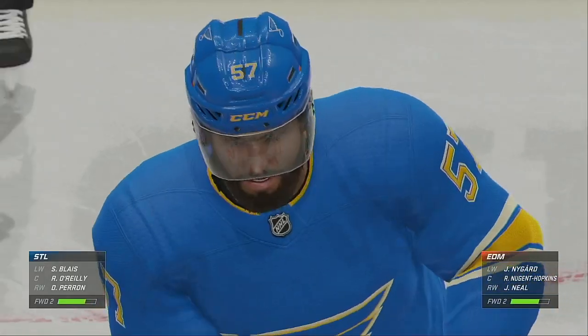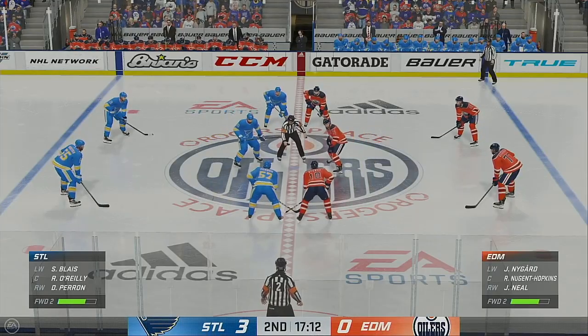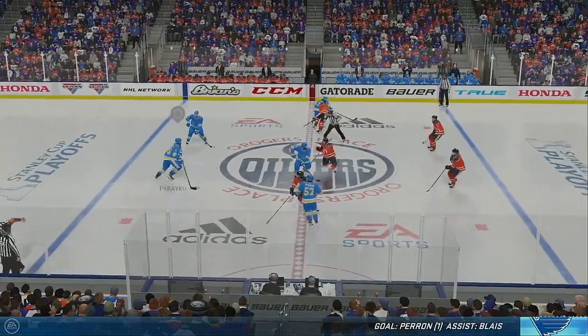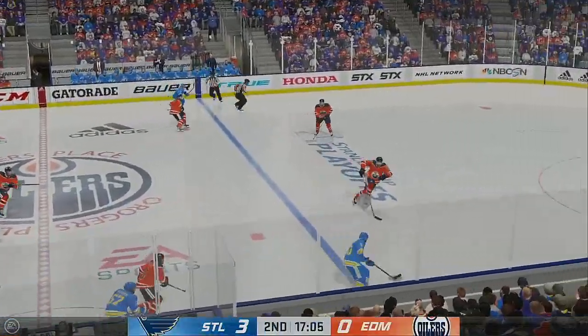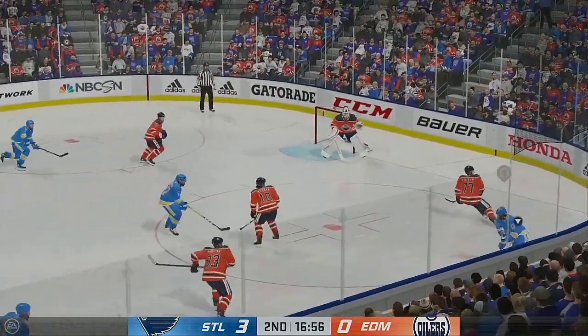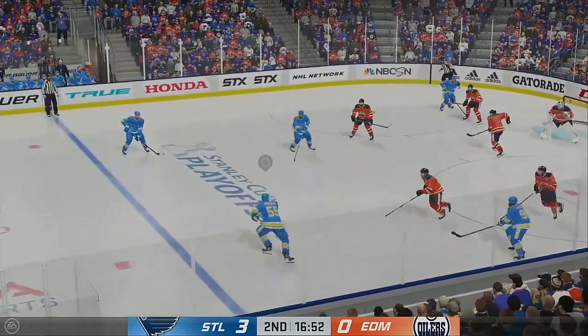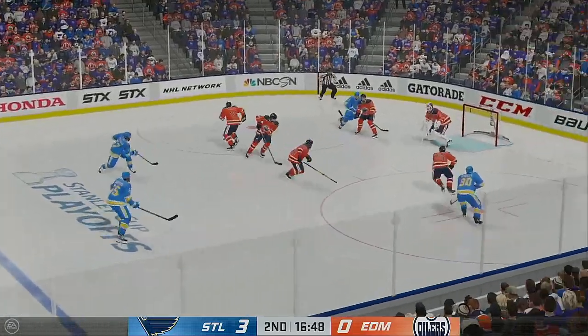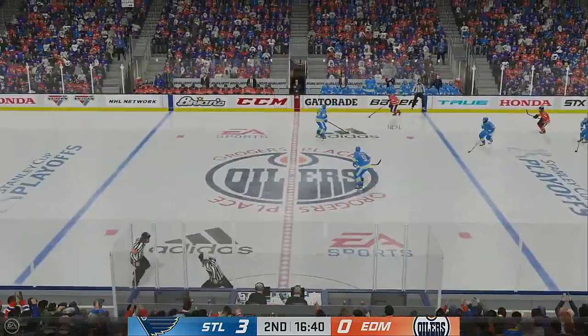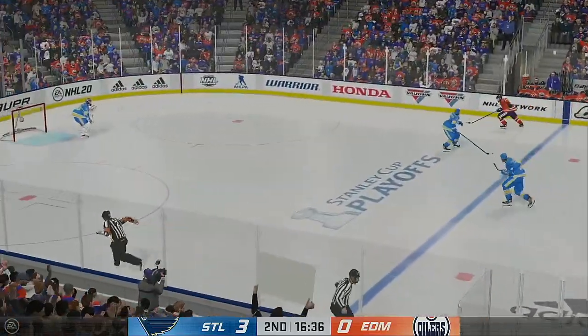St. Louis has already put up an offensive performance that you'd be happy with at the end of the game here. This has been like a practice for them. Everything that they have done has been successful so far. On the attack along the boards. 2 minutes, 48 seconds. Receives the pass. Big time stop there. Edmonton's got the puck in the defensive end.